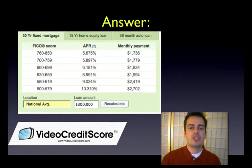So it's an interesting chart, but not as interesting as this one, because this chart is really what I'm talking about when I talk about the credit score chart. It shows you the relationship between your FICO credit score band, the APR interest rate you're going to pay, and then the interest payment or the mortgage payment that you're going to pay. In this case, we're looking at a 30-year mortgage.